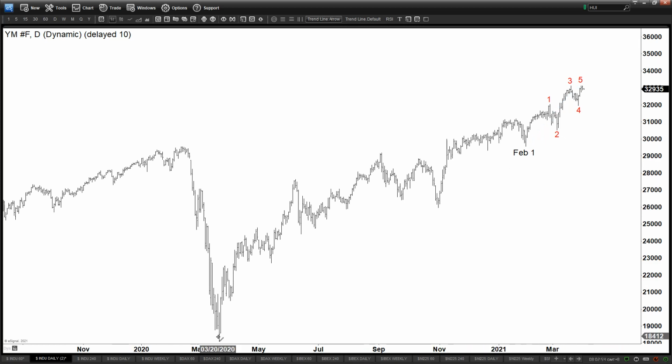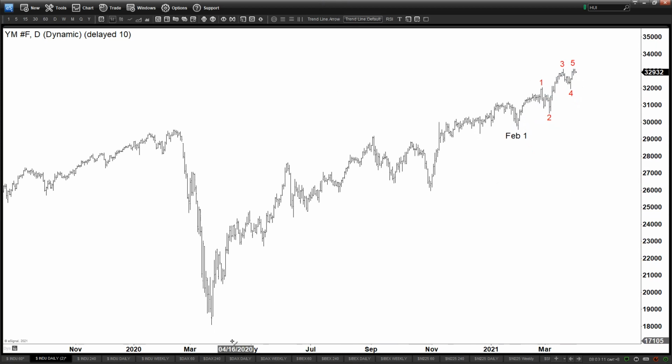Depending on what the count is from this March low, if this cycle is finished, at least it's going to be correcting this entire rally, if not a bigger degree rally. So that is the idea. So far we continue to stay above this trend line, so overall nothing to worry about, nothing to suggest we are forming a significant top or anything like that.